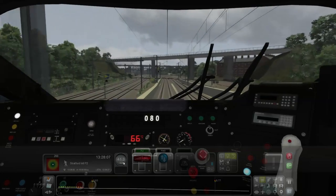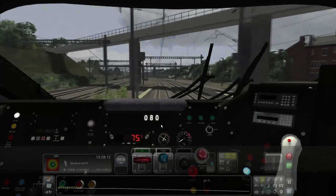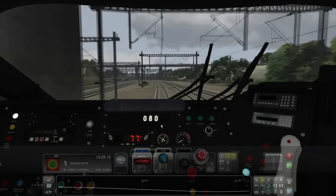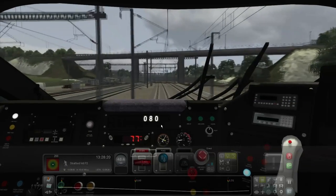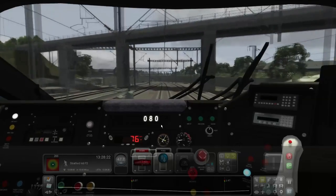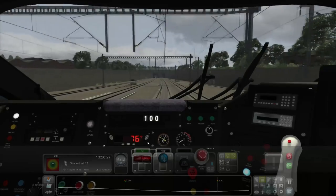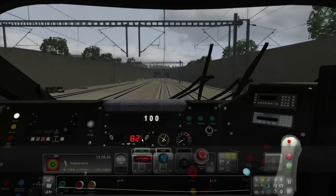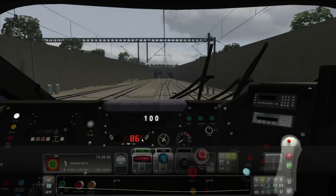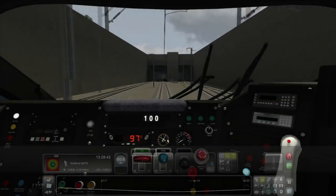So you can either follow this if you want to stick to miles per hour, or you can follow these two if you want to stick to kilometres. It's only about the second time I've driven this train, so don't expect too much. There's obviously a little triangle here that tells you whether you're accelerating or decelerating, which is good. Let's just pop out the front and check we've got the right lights on. Yep, we've got the white lights on the front.